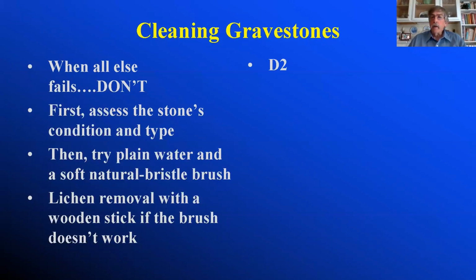The ideal thing to clean stones with is a material called D2. It was developed for cleaning monuments, and it's inert to stone, but it kills lichen and algae, which cause a lot of the problems for stone legibility and stone deterioration. It's expensive. You can buy it off Amazon. You can buy it from several dealers, several other locations. Just Google it. And you can also dilute it about, I'd say, 1/3 D2 to 2/3 water, and it'll still work.